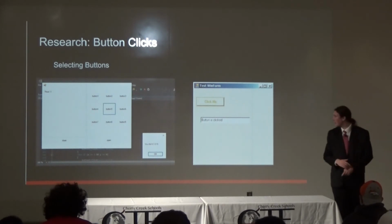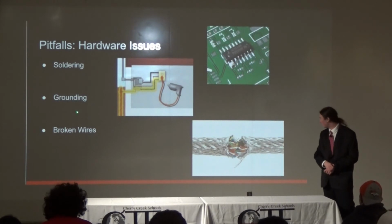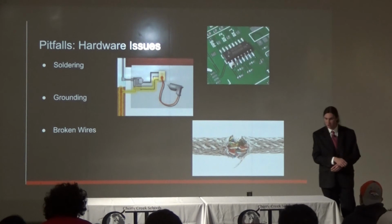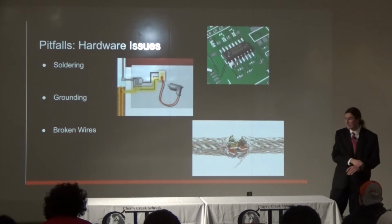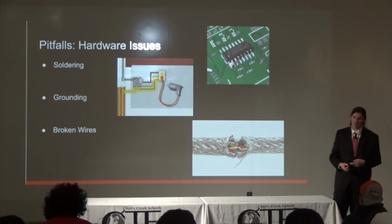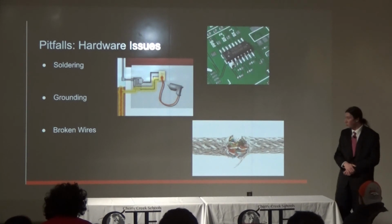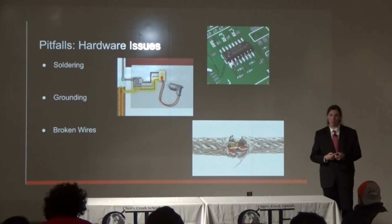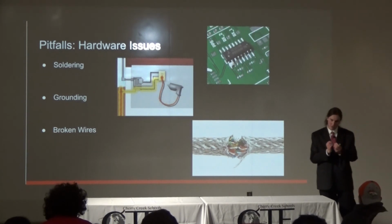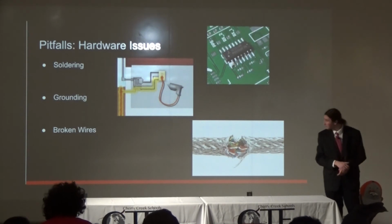So I had some pitfalls, like I said earlier, the soldering and grounding of wires. When I first made the button board, I didn't realize that I needed to ground the wires to make sure that the current would flow the direction it needs to. And the soldering, like I said, certain wires weren't soldered to the right button, so when I pressed a button, it wouldn't do what I wanted it to. And I also had problems with certain wires just being outright broken on the inside, so I couldn't tell that they were broken, because when you try to test it and put current through, it doesn't work unless you get the connections on the inside of the wire to physically touch each other, and then you'll get a very weak signal.